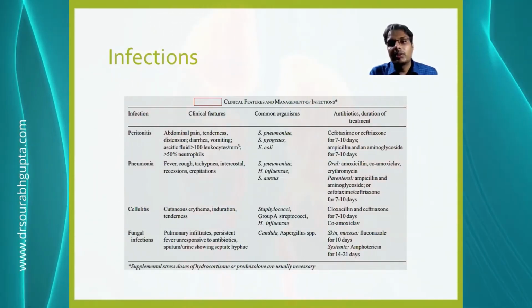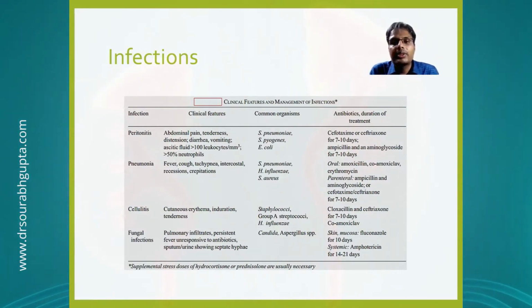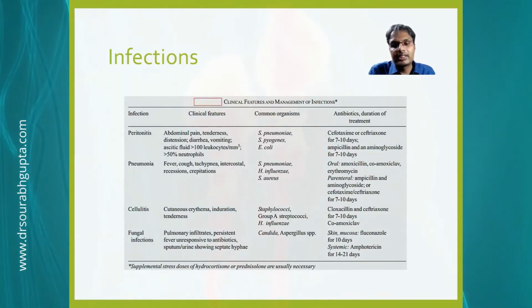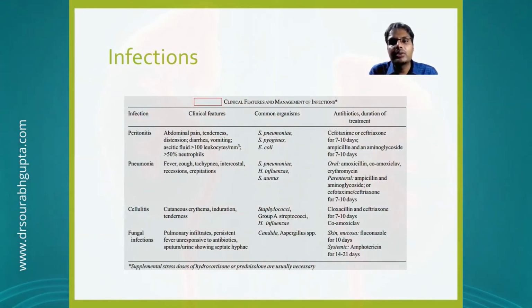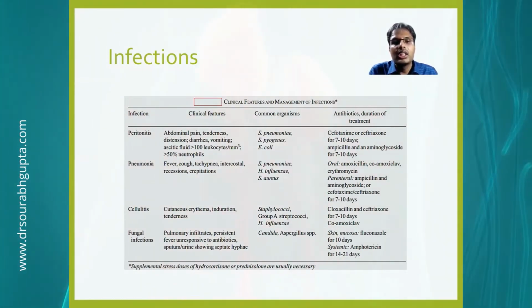Infections nowadays are relatively less common in nephrotic states with good immunization. Even the National Immunization Schedule at some places has started pneumococcal vaccination, and IAP also recommends the pneumococcal vaccine. So infections are less common in comparison to the past, but still they are documented. Peritonitis is most commonly secondary to strep pneumonia and other organisms.